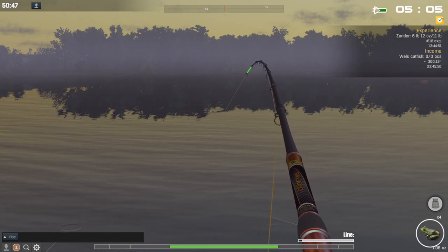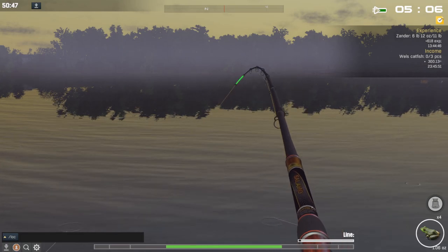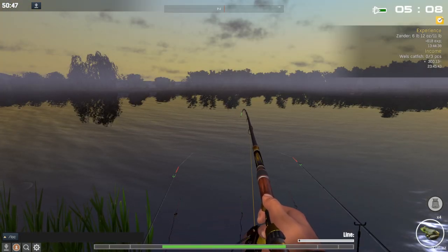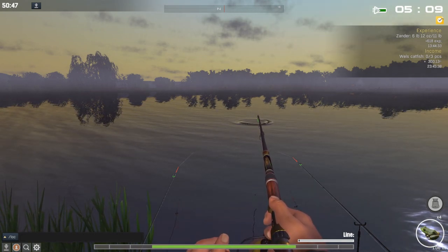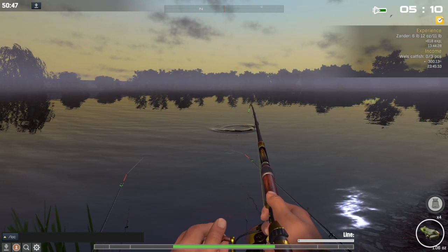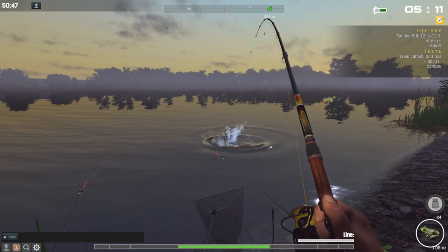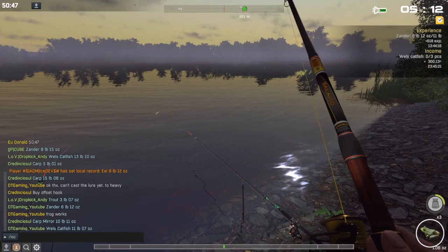This is going to be 618 experience for doing a Zander quest. This is not a Zander. What is this? Catfish. Very nice.